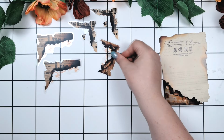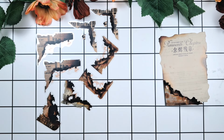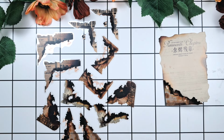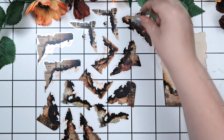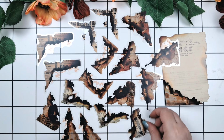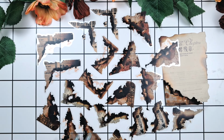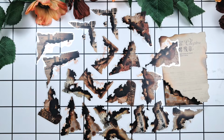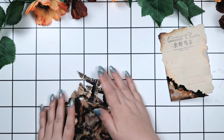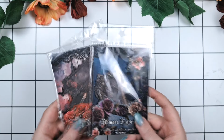There are 5 more designs available on the Journalsay website, but I went with, I guess, a classic burnt newspaper design. There are 10 different images, each 2 times, so we have 20 stickers in the package. I was kind of confused by the non-functional flap on the inside packaging, but I guess they just wanted to show you what's inside. Oh, and the title of this is Remnants Chapters, and for some reason I love this title a lot.